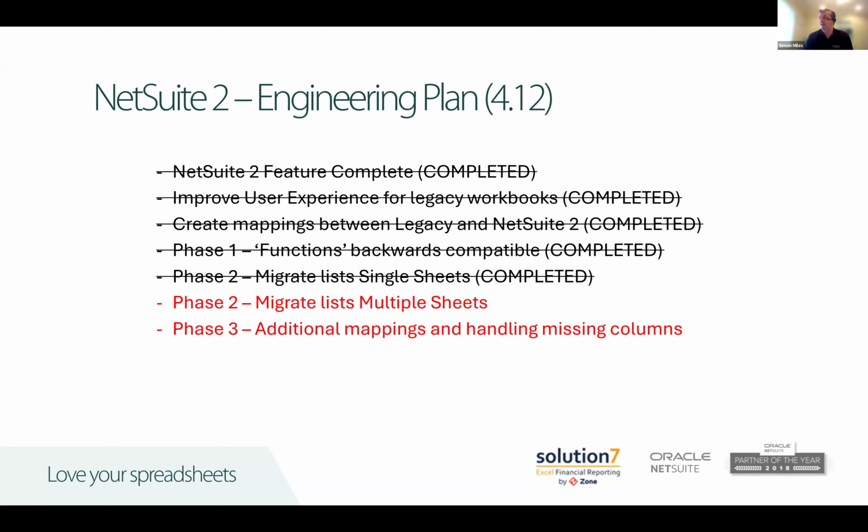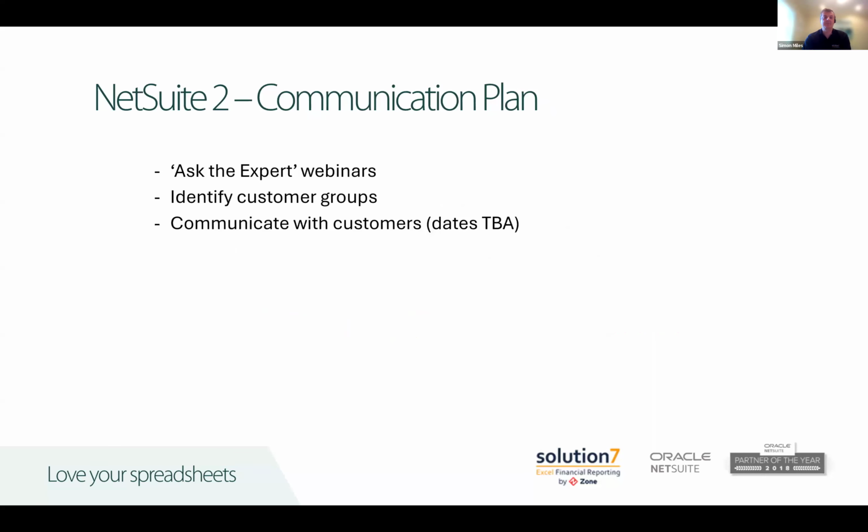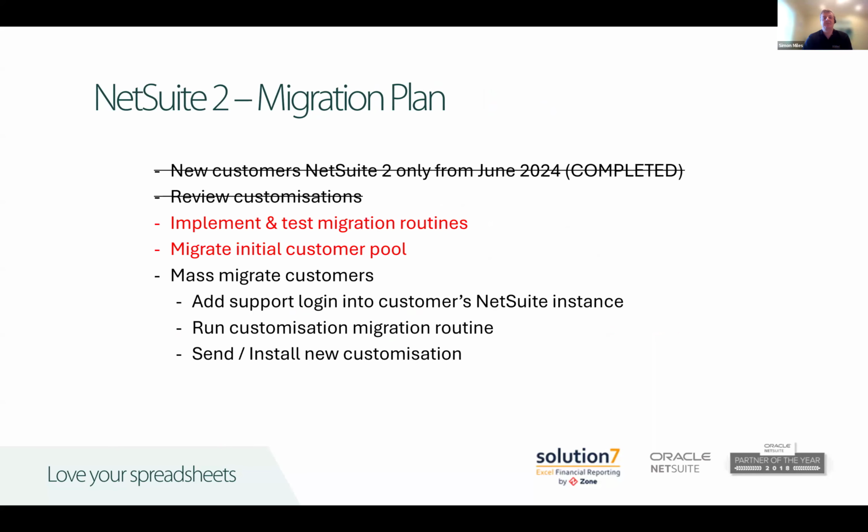So while we were worried that there would be missing data points in the NetSuite 2 data source, NetSuite are quite proactive at fixing those problems. So that's what it's looking like from an engineering plan perspective. From a communication plan, still keep coming to these Ask the Expert webinars. Again, the plan is to identify customers in groups and to communicate out. We're not quite ready to do that mass communication yet, because you'll see if I go to the migration plan itself, we are currently coming to the end of implementing and testing the migration routines themselves.